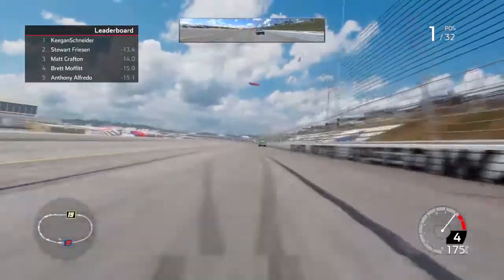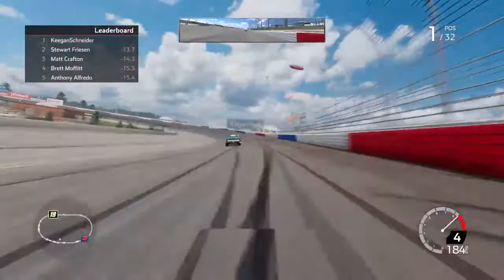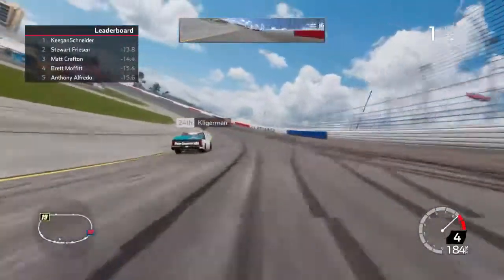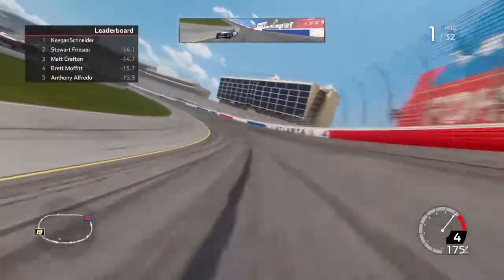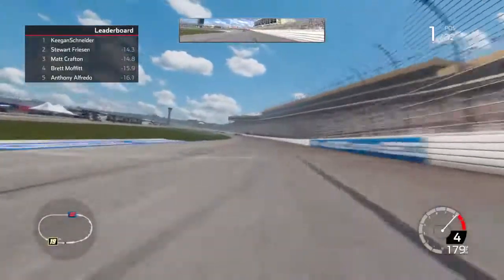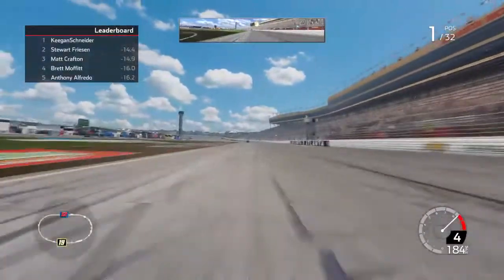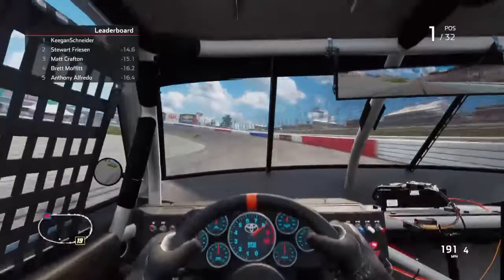Still there. Clear high, bud. Careful. Still there. All right, you're clear then. .14 laps to go in the second stage.